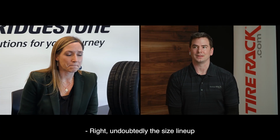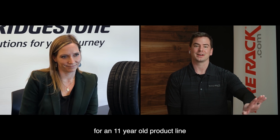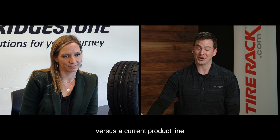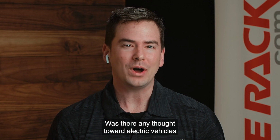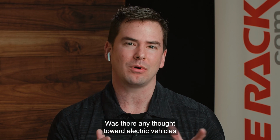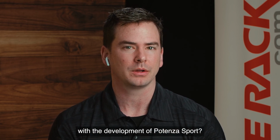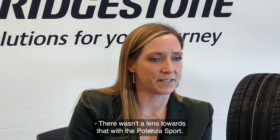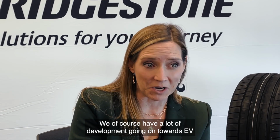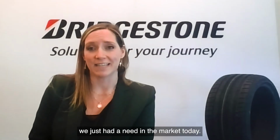Right. Undoubtedly, the size lineup for an 11-year-old product line versus a current product line is going to be very little overlap. Was there any thought toward electric vehicles with the development of Potenza Sport? There wasn't a lens towards that with the Potenza Sport. We, of course, have a lot of development going on towards EV. We just had a need in the market today.